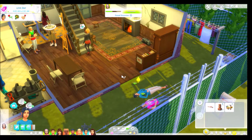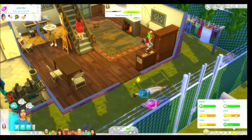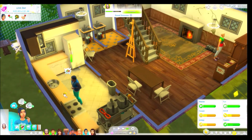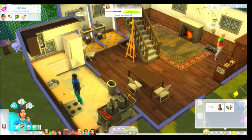But this, I love cloud gazing. It builds your relationship super, super quickly. And she's getting a little bit of social out of it. Nothing crazy, but just enough to kind of take the edge off of things. Can I eat this? Or is it just one serving? It's just one serving. I'm gonna swipe it before this guy does.